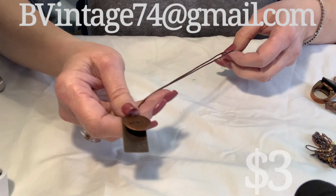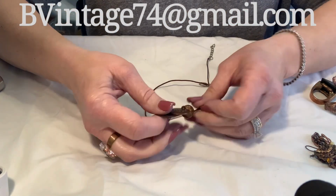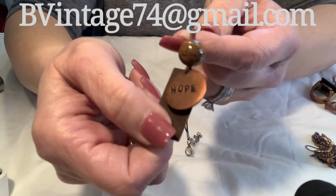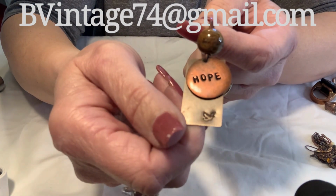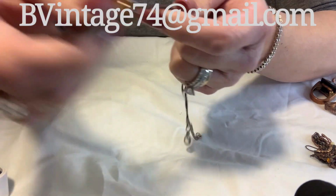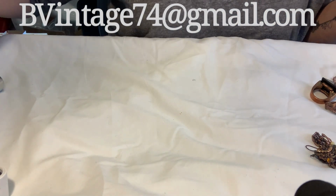This just says hope, and then it's got this, like, there we go. It's almost like a ceramic type of bead on it. And then there's that little dove down there. That's cute. That's just on like a little leather type cordage.